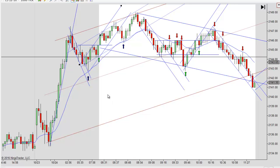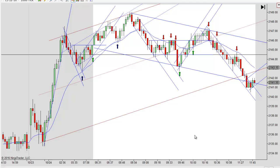And that's probably correct there. You can kind of see that one. And you get a break, move to a new high, and it reversed as well. So it looks like there's a channel within the shorter term channel within the bigger one.